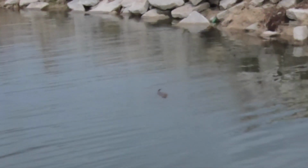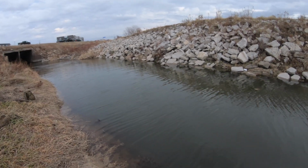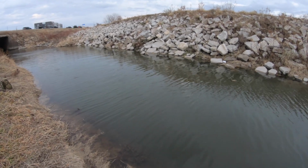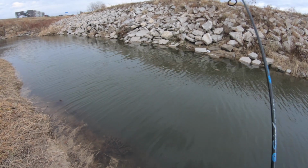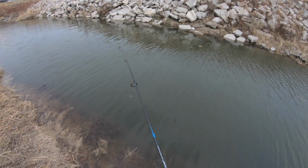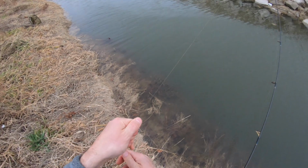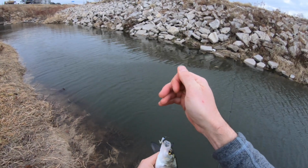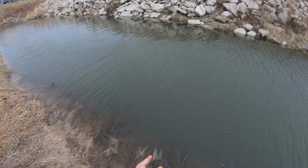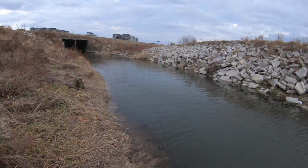Oh, here comes a muskrat or a beaver. Looks like a muskrat. There's one. Little guy, I think. Oh, now he's picking up a little bit of steam. It's fun on the ultralight. We're catching the next generation of wipers is what we're catching on some of these. Yeah, that's a little wiper. Next generation.